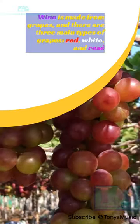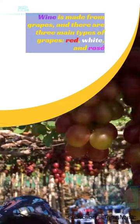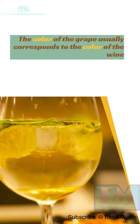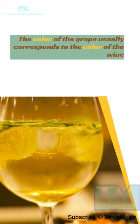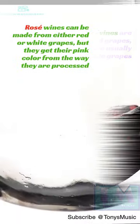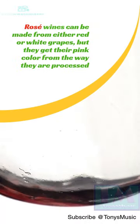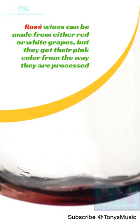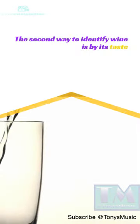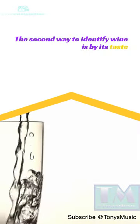Wine is made from grapes, and there are three main types of grapes: red, white, and rosé. The color of the grape usually corresponds to the color of the wine. For example, red wines are usually made from red grapes, and white wines are usually made from white grapes. Rosé wines can be made from either red or white grapes, but they get their pink color from the way they are processed.